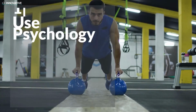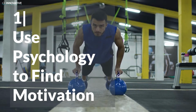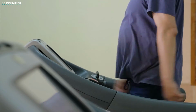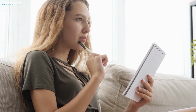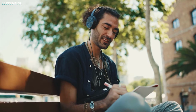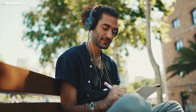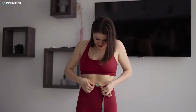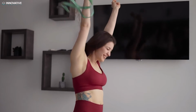Number 1. Use psychology to find motivation. Whether your goal is to finish a deadline, lose weight, or something else altogether, there are a ton of psychological tricks that can help you to find motivation and keep it. For example, set clear goals for yourself throughout the process. This makes the overall task seem more manageable and gives you a reason to reward yourself more frequently. Rewarding yourself for a job well done triggers the brain into wanting more of that good feeling.